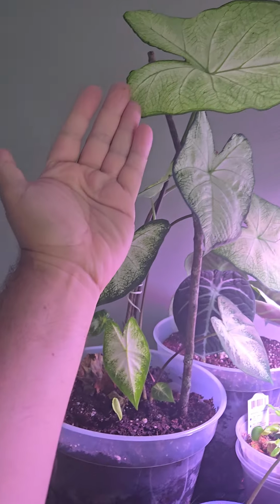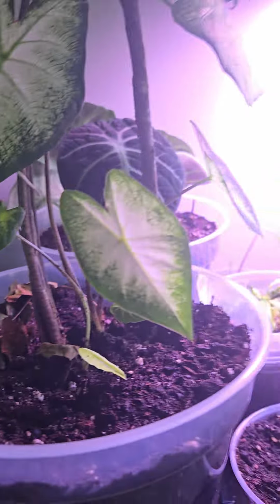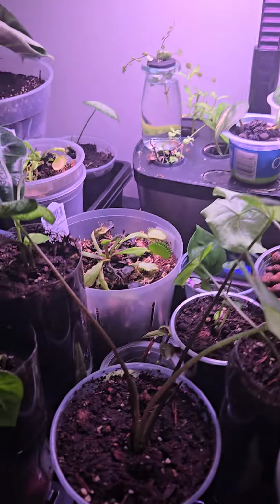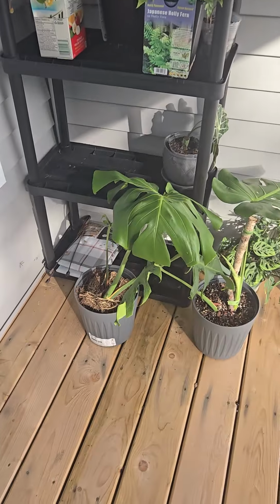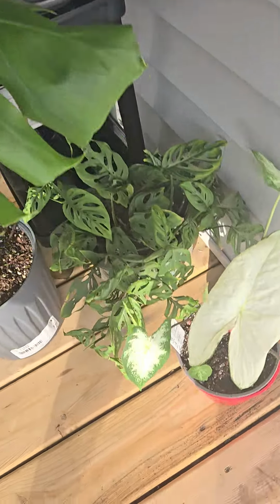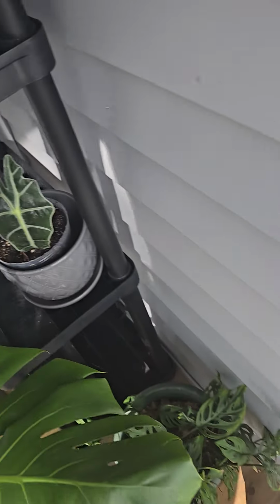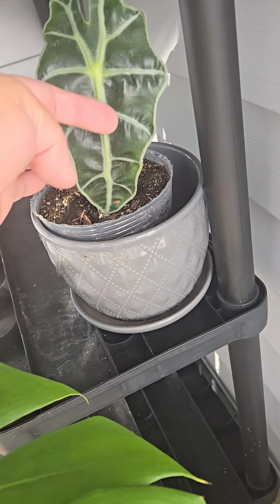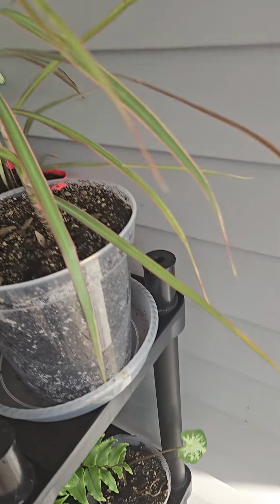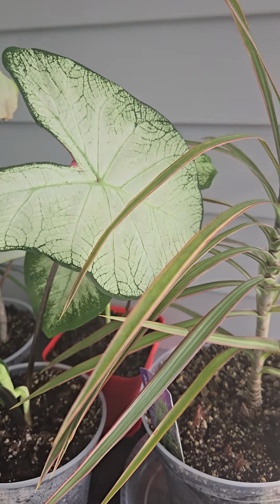Well, this one is indoors, right? And then all the babies here. And outside I have this. Two other big monsters and this other Syngonium. All of this. And this other, sorry, not Syngonium, Caladium.